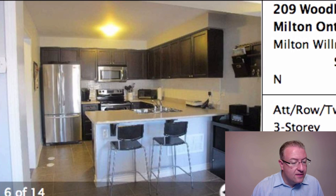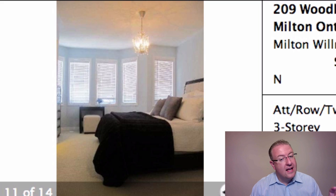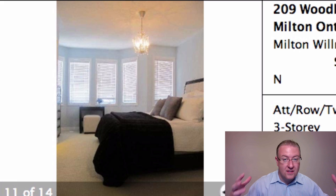This one is 1,356 square feet. It's called a Woodbine model. It's my favorite layout upstairs. So you've got a master with an ensuite, and then you also have a 2nd bedroom and a 2nd full bathroom. So upstairs, 2 bedrooms, 2 bathrooms on the top floor. It also comes in a 3-bedroom with only 1 bathroom.